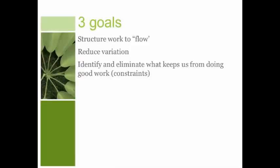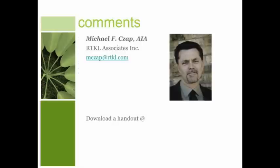Again, the 3 goals: structure your work to flow, reduce variation in how you work, identify and eliminate what keeps you from doing good work.